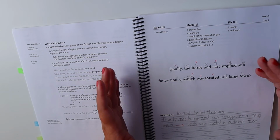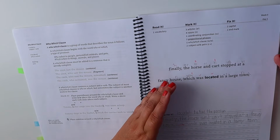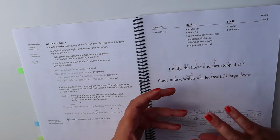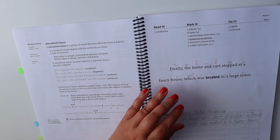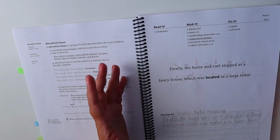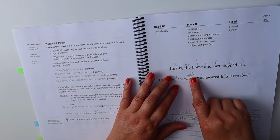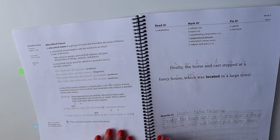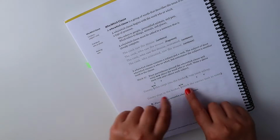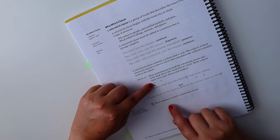So I think that not skipping this new edition is important because your kid will stumble a little bit with this. At least I have seen my kid a little bit confused, and he's really good at grammar, but he's been a little bit confused. If you notice in here, he marked the who-wish clause and he forgot to mark the subject. And in this edition, it's telling the kid that they have to mark the who-wish clause here on top of these parentheses, compared to the previous edition.